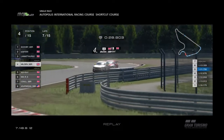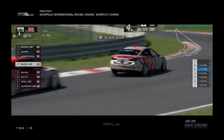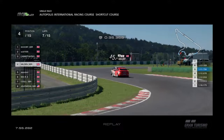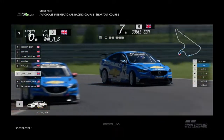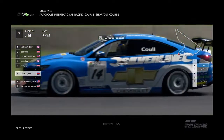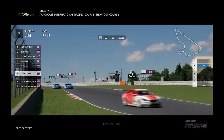He'll do well just to let him through and then follow and see if Milden can drag him up to the front too. Or the 2nd and 3rd place cars, sorry. Milden seems to have fairly good pace this week, but obviously the disaster of race 1, he's sort of trying to recover from that. But up into 4th now, so that's a good recovery.